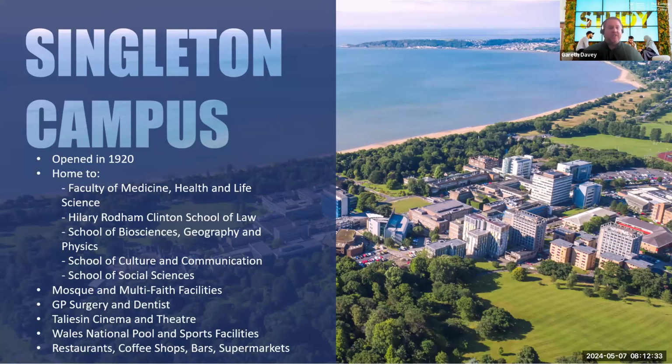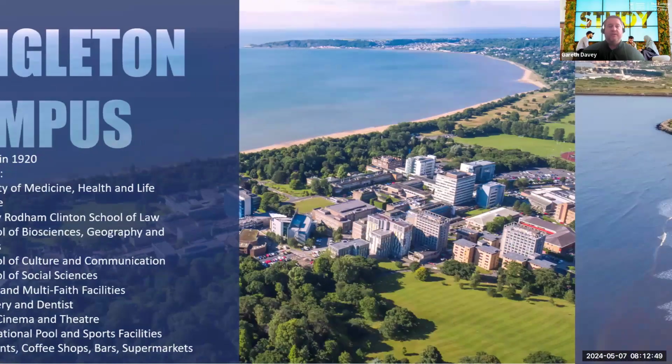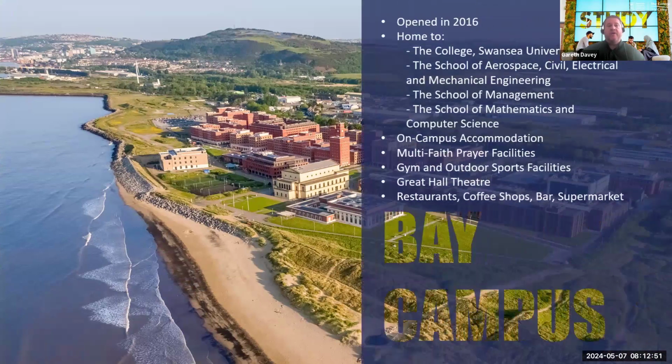So we do get some really exciting events that happen in there. And then you've got Wales's national pool and sports facilities that are available on that campus, as well as a range of restaurants, coffee shops, bars, and supermarkets. So a really lively campus environment, and very easy to get from there into both the city centre and to Mumbles.